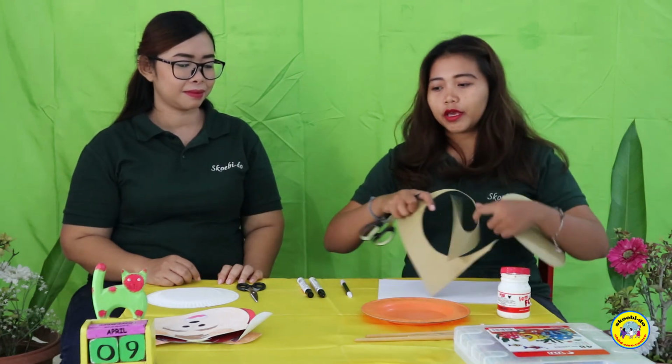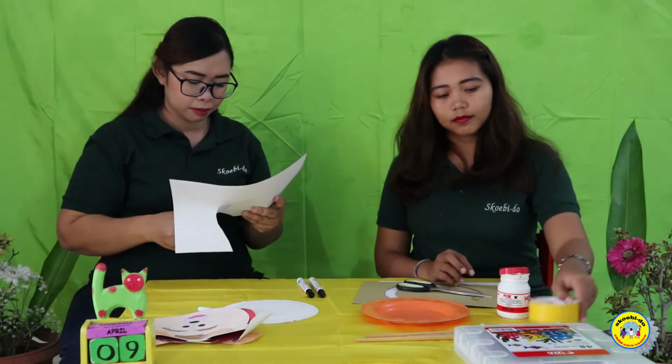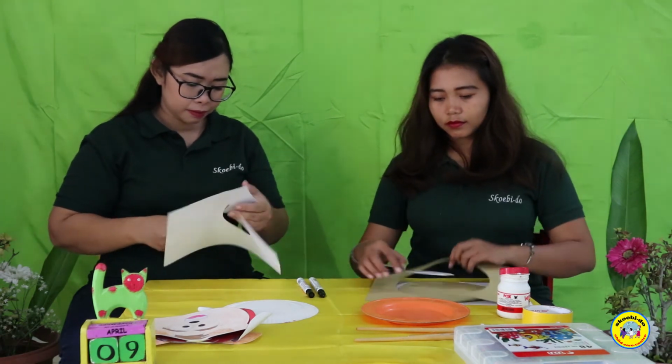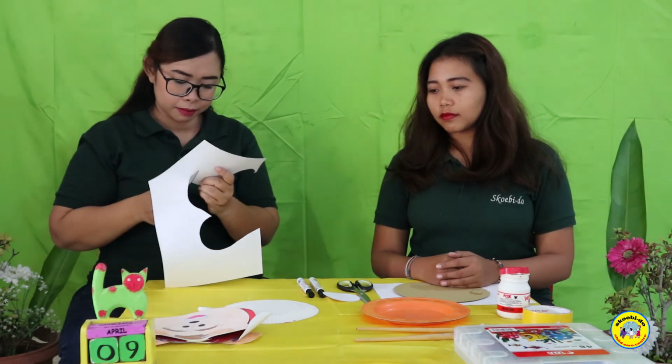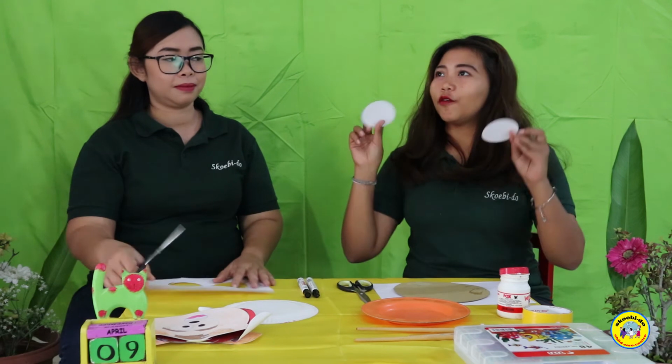And now we're going to make the ears. Miss Nelia, can you help me to make the ears? Okay, Miss. You can use this to make another circle, a small circle, okay? And we need two circles for the ears. Let me cut again. Yes, you can. So this is for the ear.